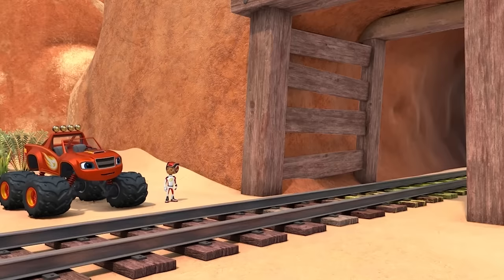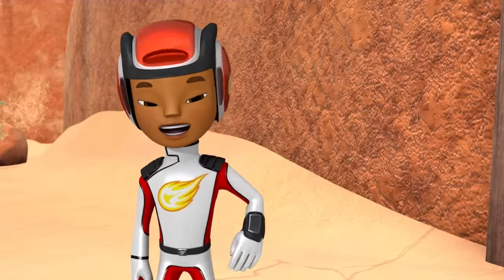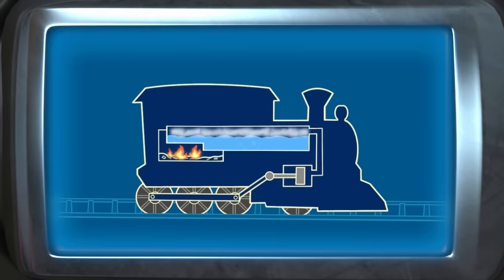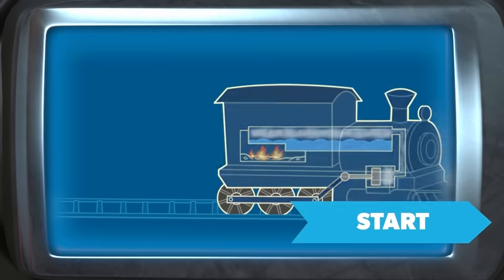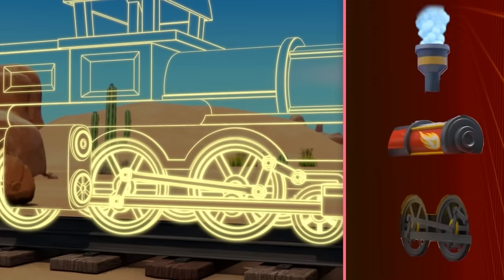Hey, I know what we could use to ride on those tracks. A steam engine. Yeah. A steam engine boils water to make steam. And that steam pushes a piston to make the train's wheels turn. Come on! To turn Blaze into a steam engine, first, drag over the special driving wheels to keep Blaze steady on the track.